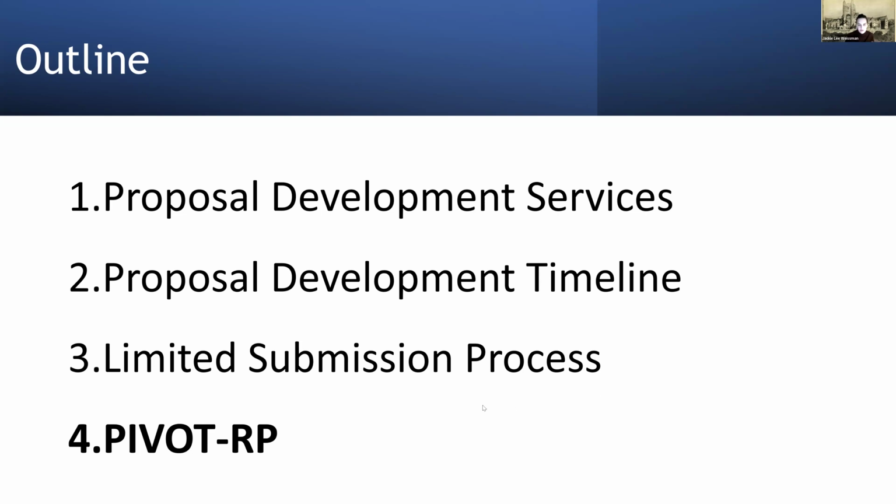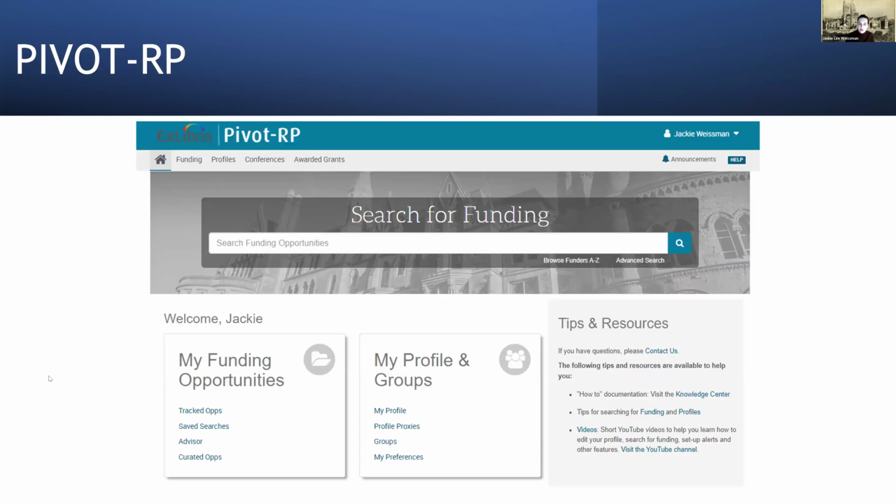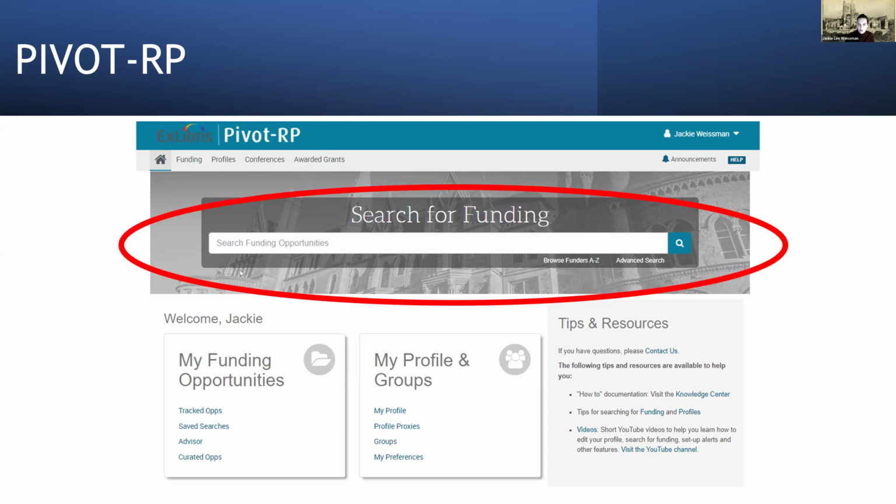But if you just want to search or keep tabs on what's happening in general, I recommend, if you haven't already started using Pivot, to start now. This is an online database of grants that City College pays for you to have access to, and it's pretty easy to use. You can search for funding opportunities using keywords. For example, I might put microbial ecology, bioinformatics, genomics, metagenomics for the things I study. So I would use relatively specific search terms, or I might say climate change, environmental studies. There's a variety of search terms you could use.